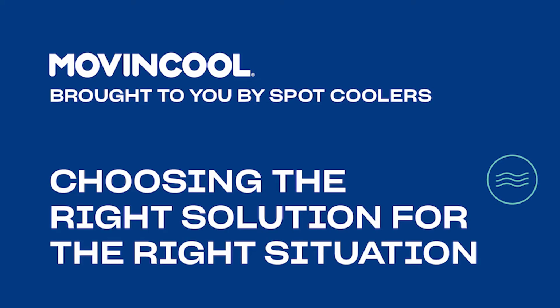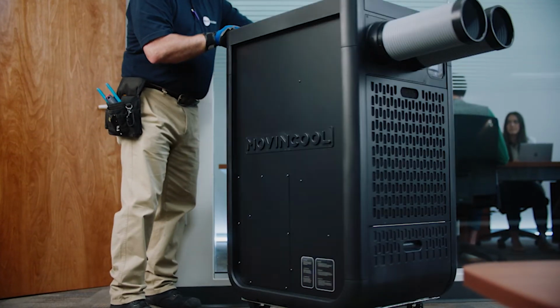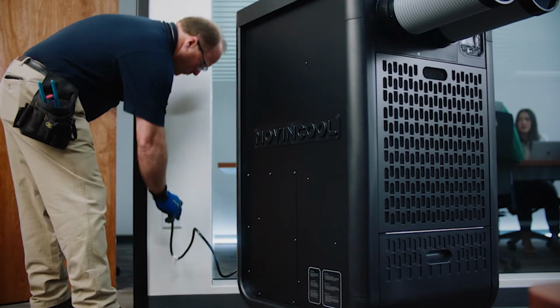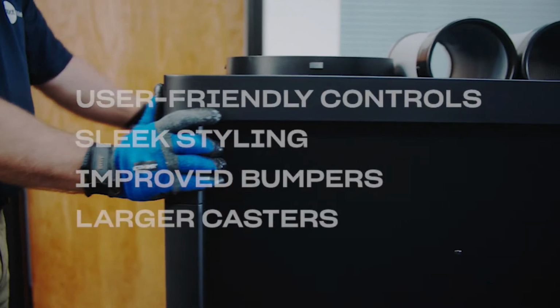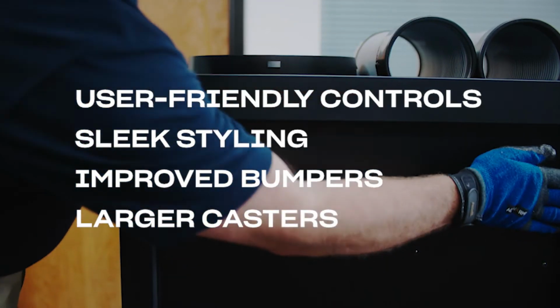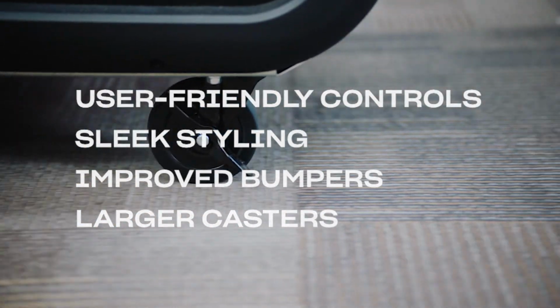Choosing the right solution for the right situation. The best made better. New MovinCool Spot Cooling units offered by Spot Coolers are now designed to perform even smarter and harder. Both the Climate Pro K and Climate Pro X feature user-friendly controls with menu-driven operational information. Sleek new styling, improved bumper systems, and larger casters for ease of movement.